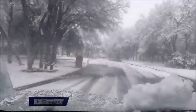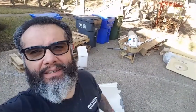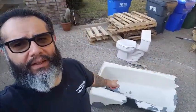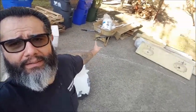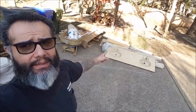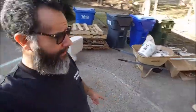And this is how we found where our plumbing has been leaking, and we're in the middle of fixing it. As you can see, we had to break out the tub, toilets out there, vanity, and a bunch of carpet. Anyways, let's take you to where the action is.